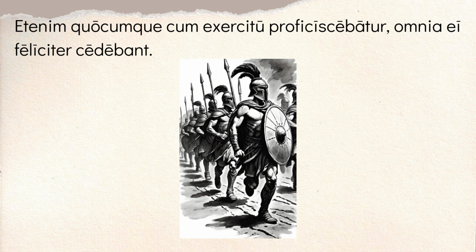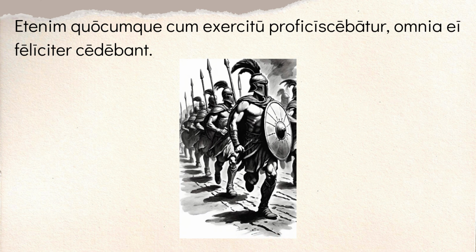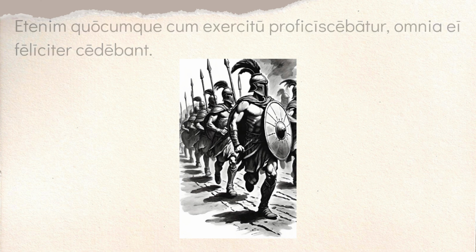Which we mentioned before. Then you have etenim quocumque cum exercitu proficiscebatur omnia feliciter cedebat. So indeed, wherever he set out, quocumque proficiscebatur, with his army, everything turned out successfully for him. Omnia cedebant feliciter, happily, successfully. So everything works out. Wherever he goes with the army, it's going well. He's conquering, he's increasing his wealth and doing well.